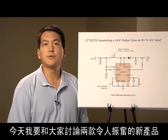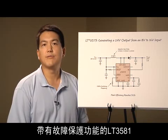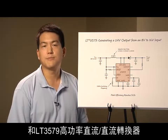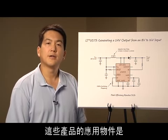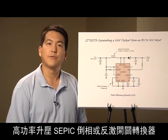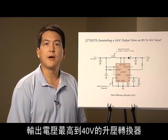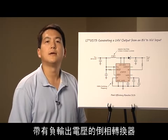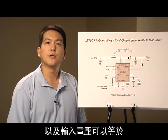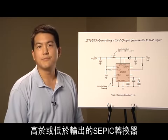Today, I'm going to talk about two very exciting new products, the LT3581 and the LT3579 high-powered DC-to-DC converters with fault protection. These products are aimed at high-powered boost, SEPIC, inverting, or flyback switching converters. Example applications include boost converters with output voltages up to 40 volts, inverting converters with negative output voltages, or SEPIC converters where the input voltage can be equal to, higher, or lower than the output.